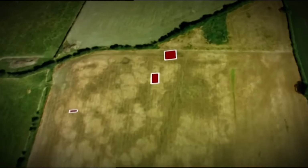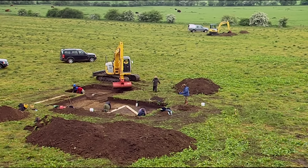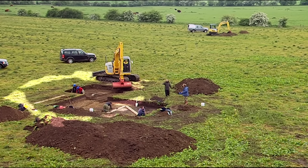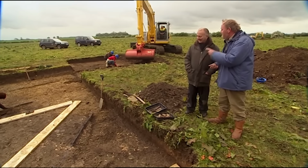And the same story is emerging in what Francis had hoped to be a Bronze Age burial. Francis, the round thing that you were looking for in this trench, is it a round house or is it a round ditch or is it just not round at all? No, it's round, Tony, and it's a ditch. It may be a house, but I think far more likely it's something rather different, because out of that ditch we're finding this stuff.